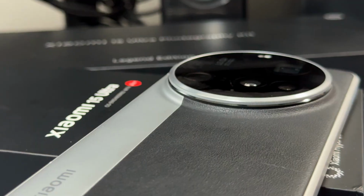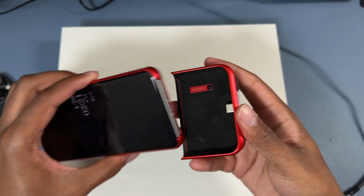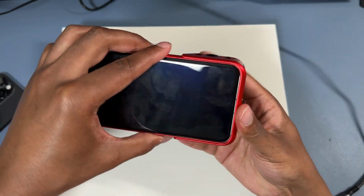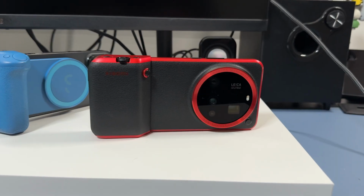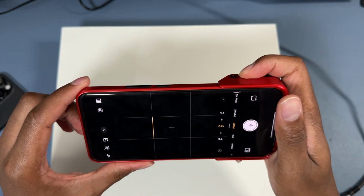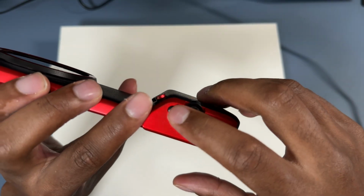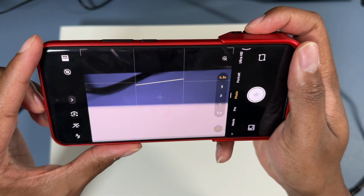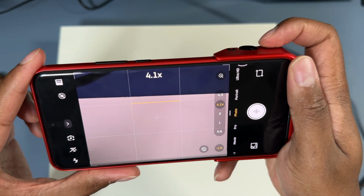So first things first, you have this camera grip, this photography kit that you probably have seen and probably heard about if you looked into this phone. And when you put it on, the question is, is it a phone or is it a camera? You tell me. When you get this optional photography kit for your 15 Ultra, it basically morphs into a point and shoot camera. The camera grip allows you to control your zoom, your exposure, you can record video quickly, and it also has a 2-stop shutter button. This means that you can slightly press the button down to lock your focus and exposure before actually taking the image.